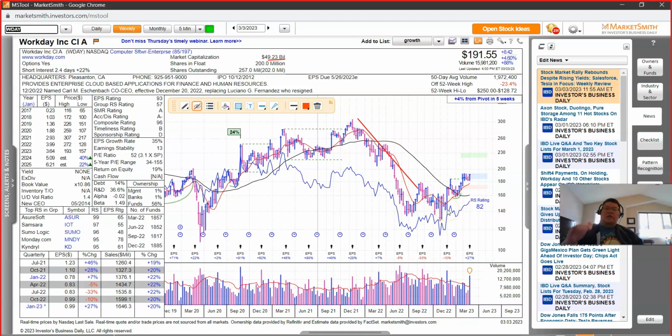So ANET, see, there's a big difference between ANET and Workday. Workday is not even halfway to its peak, and it has lots of resistance still, whereas ANET is already near its previous high. So look at this consistency. Wow, 20% growth every year, every quarter. That's amazing.